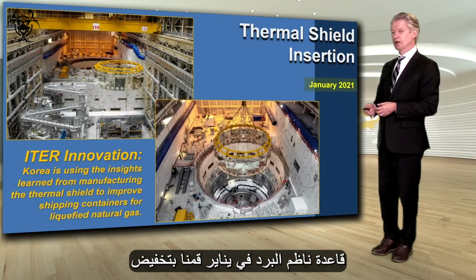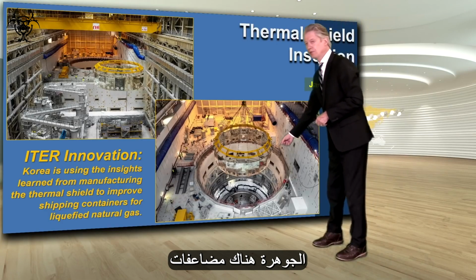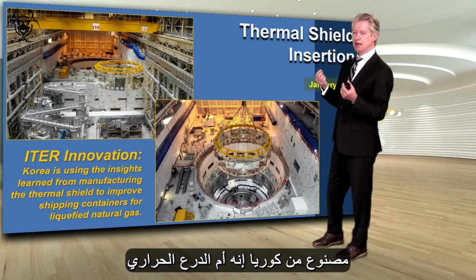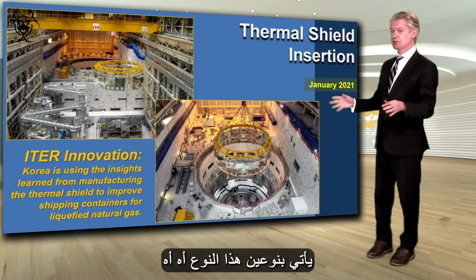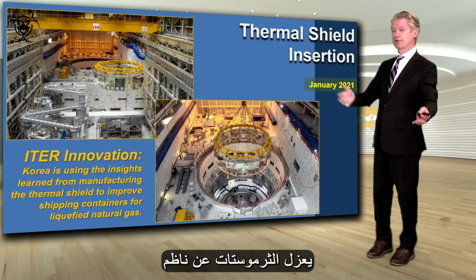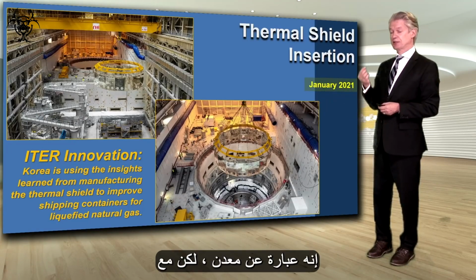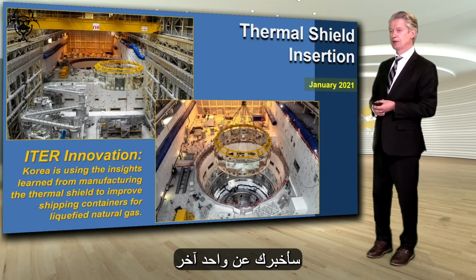In January, we lowered another component, which we sometimes talk about as the jewel. There are multiples of these. This is a very, very shiny component made by Korea. The thermal shield comes in two types. This type is insulating the thermostat from the cryostat from the interior of the tokamak, and it's metal, but with a silver plating that helps it to be ultra reflective. I'll tell you about another one a bit later.